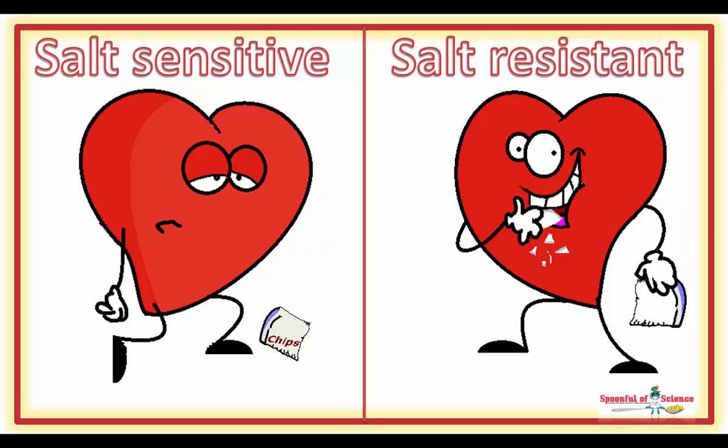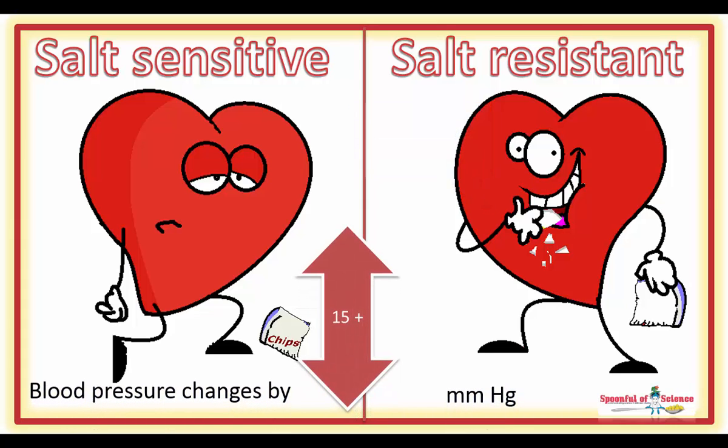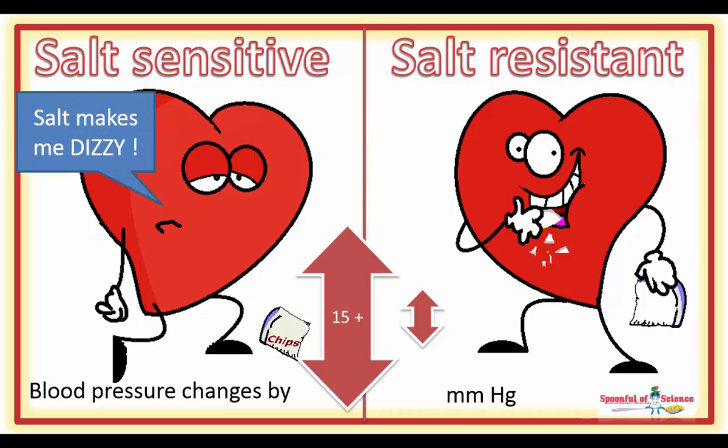So, how do you know if you are salt sensitive? Well, unfortunately, there's no inexpensive or easy strategy to identify salt sensitive patients. It boils down to trial and error. You change the amount of salt in your diet and see what happens. If you are salt sensitive, you can expect to see a big difference of 15 or more millimeters of mercury. If you are salt resistant, the difference will be negligible. Is it worth knowing? Well, if you've got high blood pressure, definitely. It gives you a heads up that you do need to watch your salt intake.